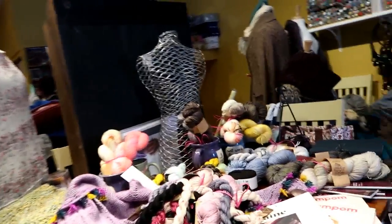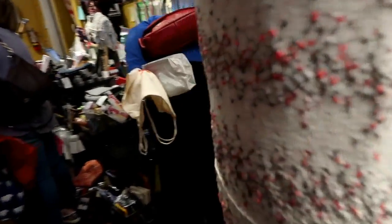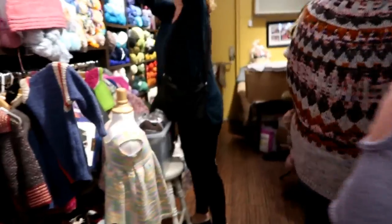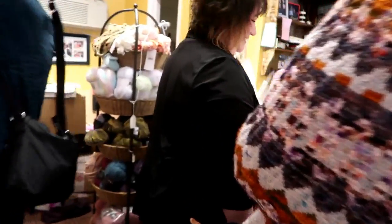So we met the lovely lady from Asylum Fibers. So I'm going to try to work my way down. Like I said, it's very small. It's kind of crowded in here. So I'm going to squish on over and introduce you to Dinah, who owns the shop.